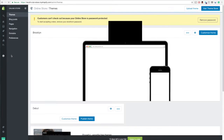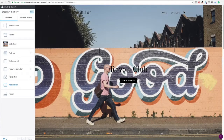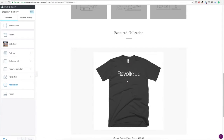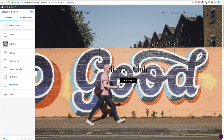Then we're going to go back to our store. So here we can basically see what our collections will look like. So as you can see, our shirt's already here. It's not in a specific collection. What you want to do is create a collection for your store.